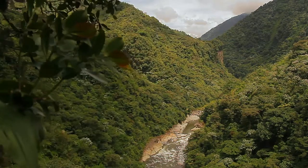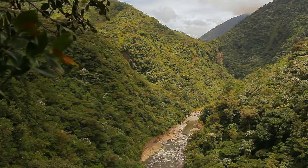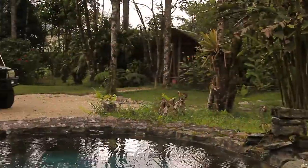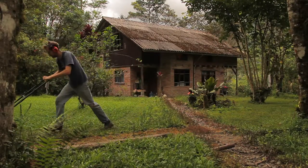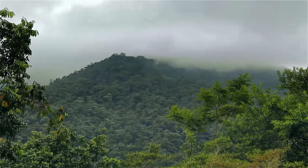Ecuador's Highway 30 follows the ridgeline of the majestic Pastaza Canyon. Between the two is a place called Pequeño Paraíso. What is Pequeño Paraíso? It's our little paradise. Pequeño Paraíso is also a place where we love having people coming and staying, particularly the independent overlanders.